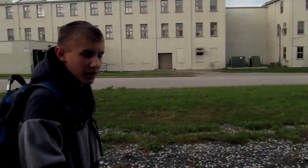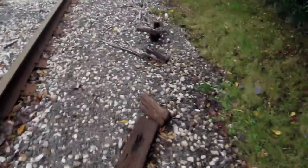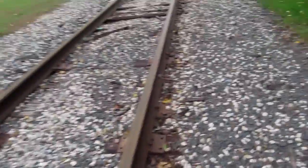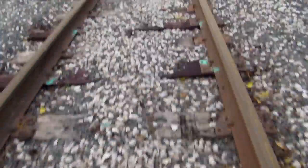You can just see that this track is not intended to be used much. There's a huge channel of ballast where the rain has run downhill down the tracks. It's unbelievable. There's a huge divot right here. You can actually see the tie. This is a big pile of ballast, a big hill. Broken tie.